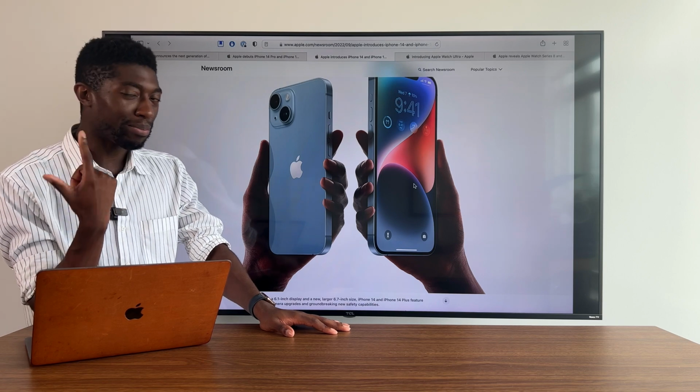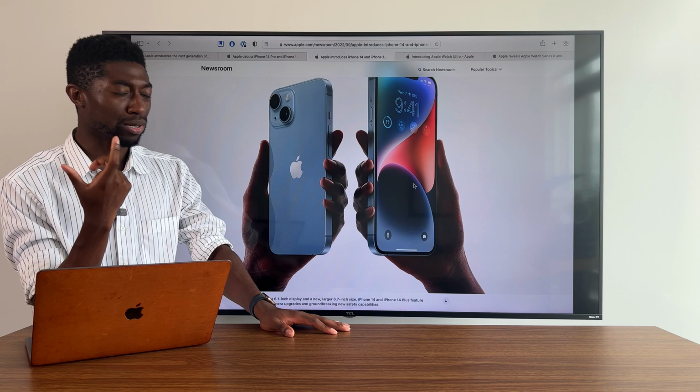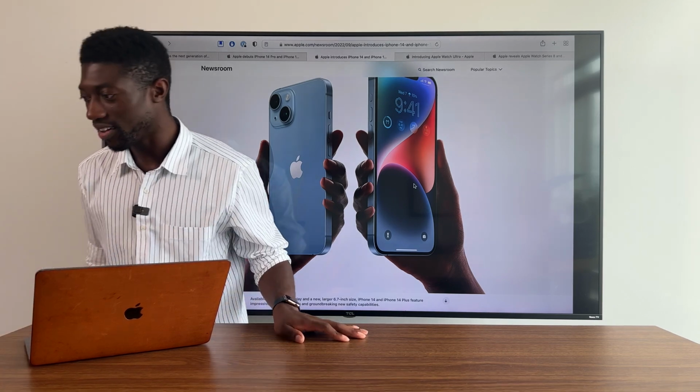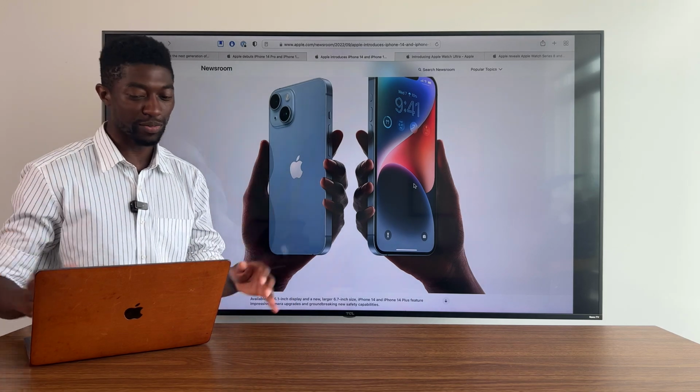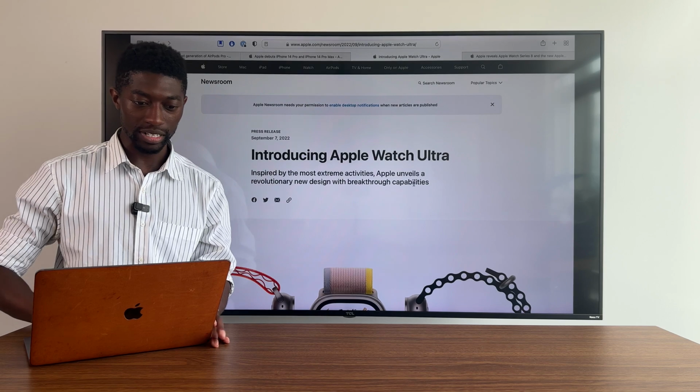I'm not a plus size person. The plus size phones just make it more cumbersome to live with day in and day out. Like, my pockets could definitely fit it, but it's just too big for me. Anyway, so that is the iPhone 14 and 14 Pro.